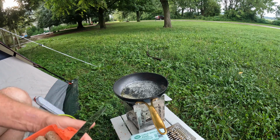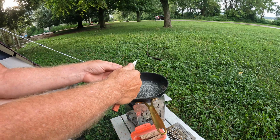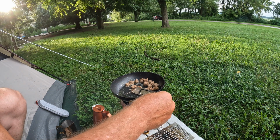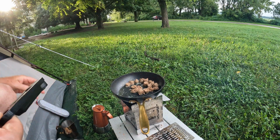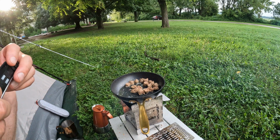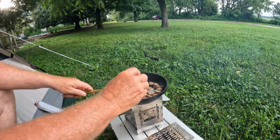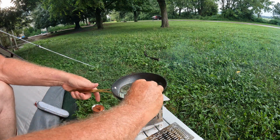Well, it's been a while. I just put some of these little sausages in there. Well, the thermometer says 157, so it's getting hot. I don't know what it has to be for eggs. I think I'll go ahead and put them in and see if they cook. People eat eggs raw, right? I'm sure this will attract the skunk.